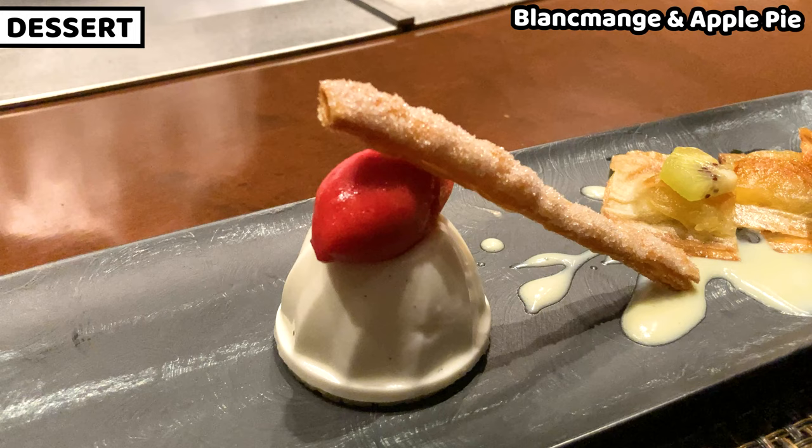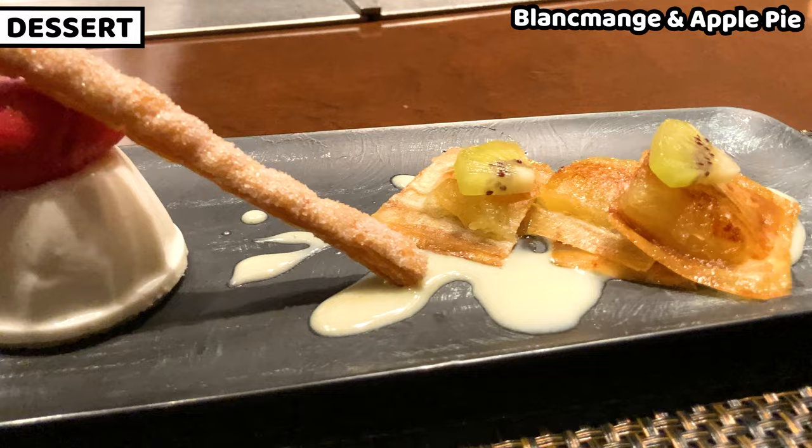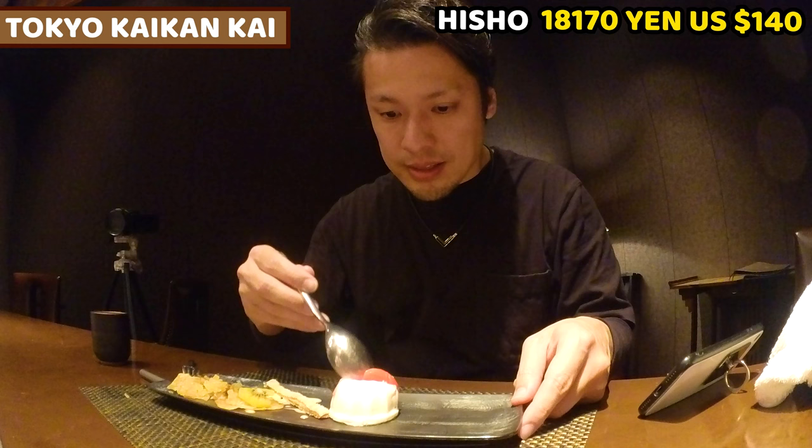This is dessert. This is blancmange. It's almond vanilla cream with raspberry sherbet. And this is grilled apple pie, teppanyaki special version. Let's have blancmange first.